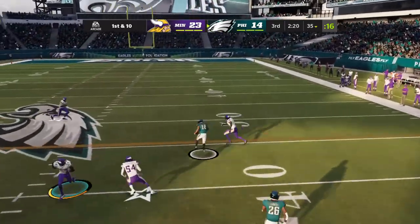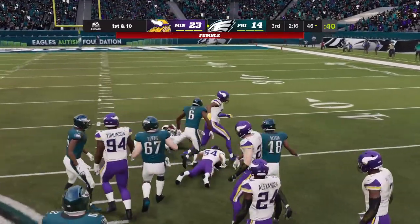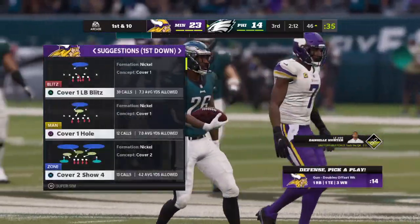He'll drop to throw. Open right side, complete to Reagor. And now the ball's out. Fumble near midfield. And the defense not able to get it.